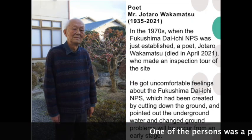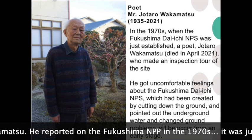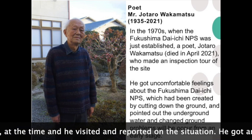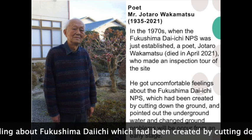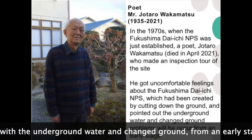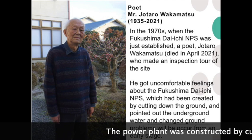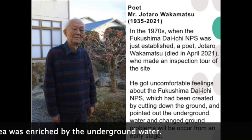One of them is a poet, Mr. Jotaro Wakamatsu. He reported on the Fukushima Daiichi nuclear power plant in the 1970s, just when it was established. He visited there and reported the situation. He got uncomfortable feelings about the plant, which had been created by cutting down the ground, and pointed out that underground water and ground change problems would occur from an early stage. I mean, the power plant was constructed by cutting down the mountains, so the area was rich in underground water.